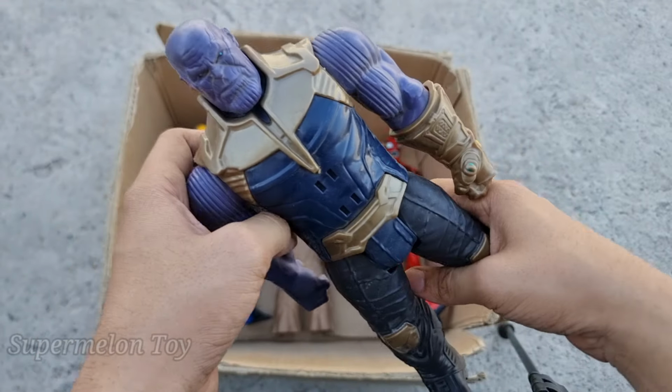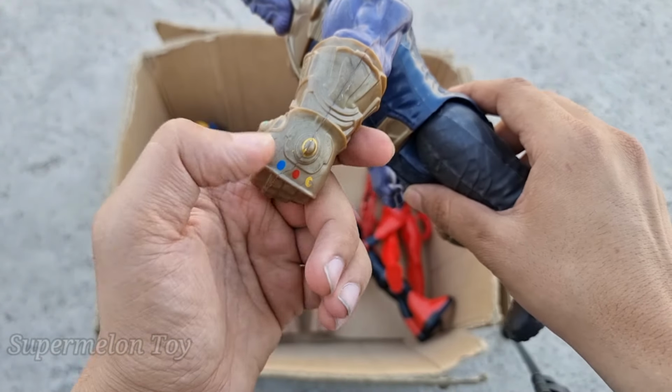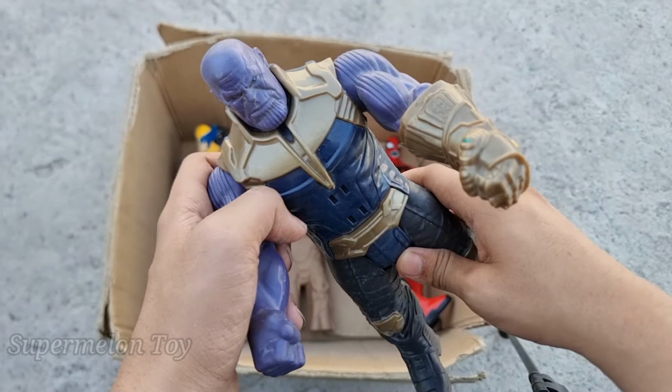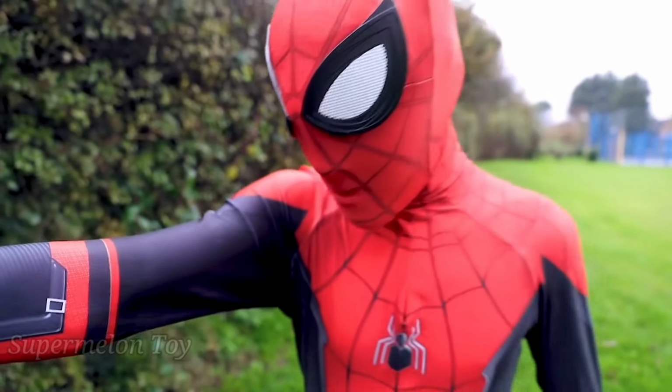Wow, oh, wow, look at him, guys. What do you find here? Wow, look at his very cool purple skin, guys. Look at the golden gloves and infinity stones in his gloves, guys. He's a very strong and angry super villain, guys. Blue eye super villain, guys. This is the purple monster. This is Thanos.